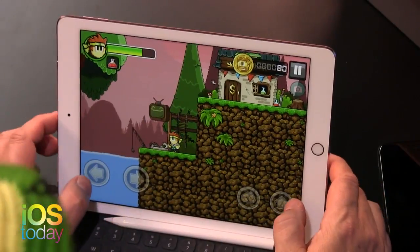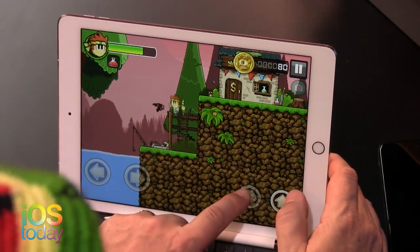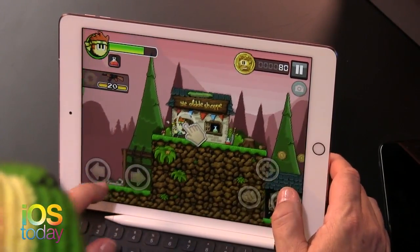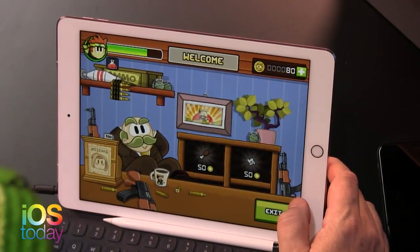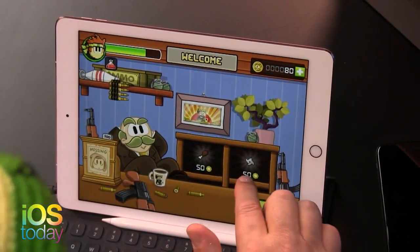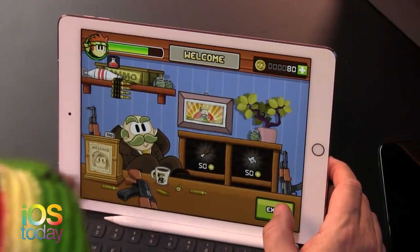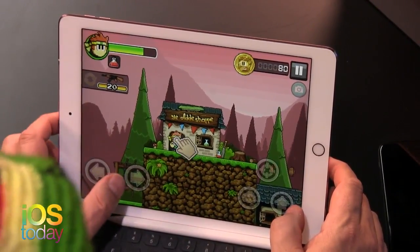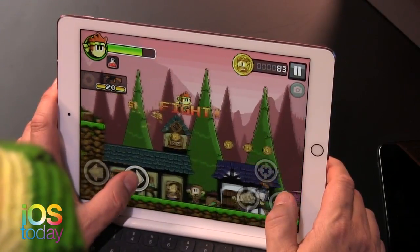The game is free. I think there are in-app purchases. Oh, look, there's a gun. I can get the gun. Let's climb up here. Ye old shop. Now I can shop. This is probably where the in-app purchases are going to come in. I can buy chicken wings. I can buy throwing stars. Well, I'm not going to buy anything. It's a pretty playable game, just jumping around.